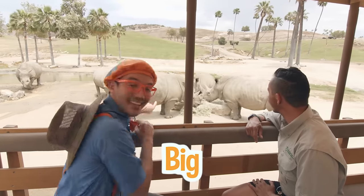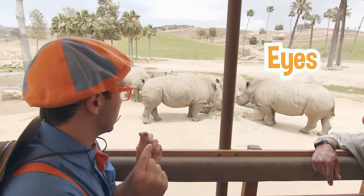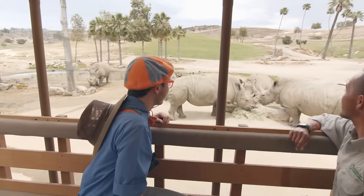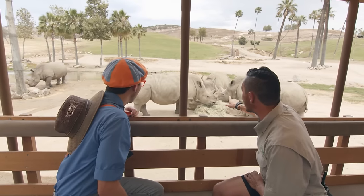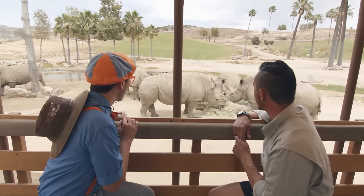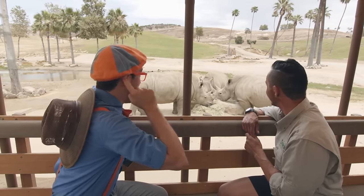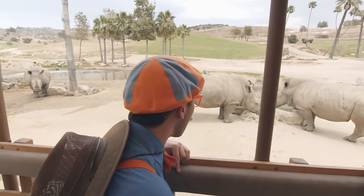Whoa, and look, they have really teeny tiny eyes, but they have really big noses. I bet that means they have a really good sense of smell. Yeah, you're absolutely right, Blippi. That's a good observation. These animals have an excellent sense of smell, and really good hearing as well. You see how those ears can move around so they can always hear what's going on around them. Wow, that is amazing. Their ears are so fuzzy. Whoa, look, you see all the little hairs and fuzzy parts? Rhinos are so cute.